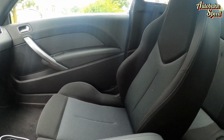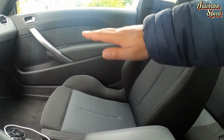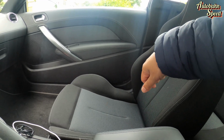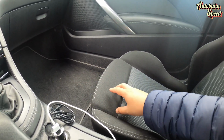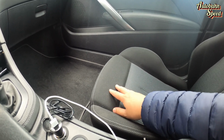Then here we have the sports seats. I'm sitting in them. They're adjustable in height. You can put them higher or lower, forward or backward. That is nice. They sit pretty well. It's too bad that this part here for your legs is not adjustable to go forward a little bit, especially if you have longer legs for long drives. That's nice and comfortable, but it doesn't have that.